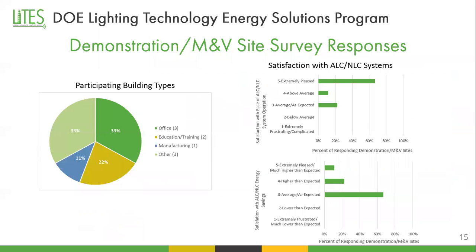So in regards to our demonstration and M&V sites, we wanted to make sure that we had, with regards to the surveys, a good cross-section across multiple different types of small and medium commercial buildings. As Eric mentioned earlier, we felt confident in our distribution, crossing multiple small and medium sectors, from office spaces to technology, training centers, manufacturing facilities, etc.